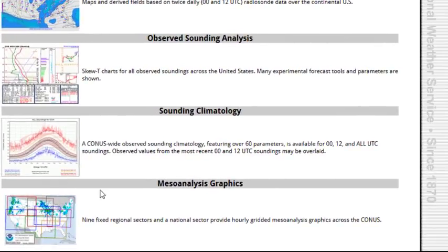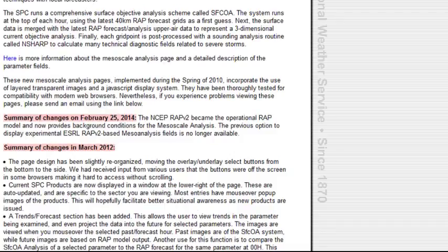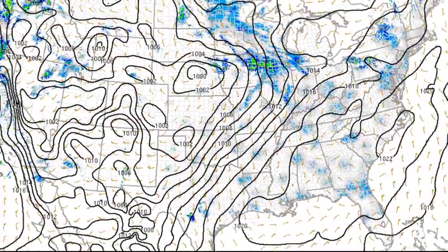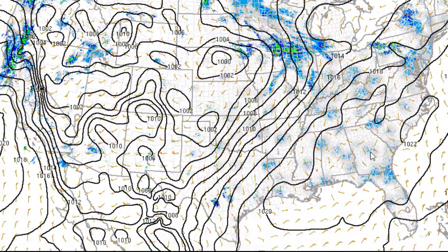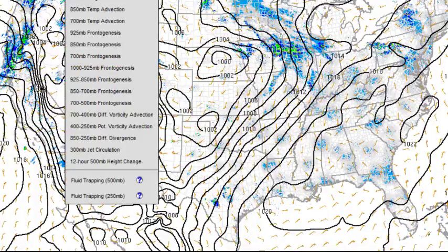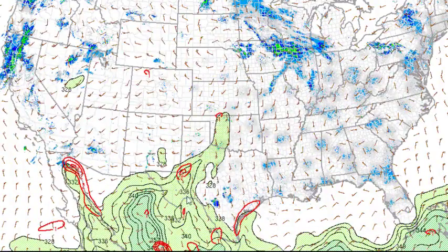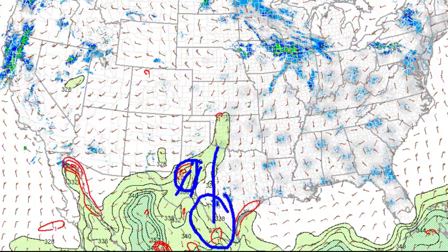I meant to look at a little bit of the mesoanalysis graphics from SPC. They've got a national sector, and we can start with a little bit of that. So this is showing the high pressure across the southeast U.S. The southerly flow starting to come up, so this is like day one of the moisture return here. And let's look at the theta E. We looked at that yesterday. Let's see how that compares. So starting to come up from the Big Bend area, Sanderson, Langtry, coming up towards Midland. So Midland is getting some of the first moisture right now. And we should see the rest of it start to come up tonight.